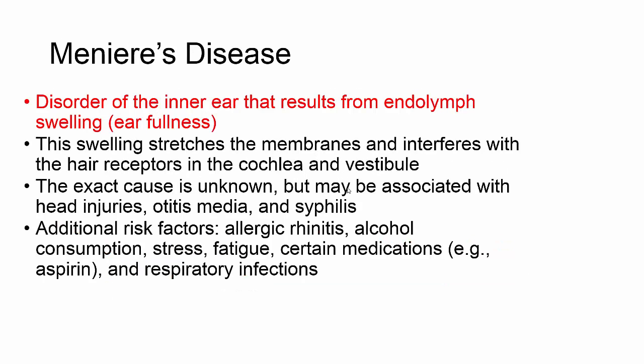Another hearing issue is Meniere's disease. This one doesn't always just affect the hearing, but it also affects balance due to being in the inner ear. This is where the inner ear gets inflamed and it results from endolymph swelling. The swelling stretches the membranes and interferes with the hair receptors on the cochlea and the vestibule. The exact cause is unknown, but it might be associated with head injuries, middle ear infection, and syphilis. Additional risk factors: if you have allergies, alcohol consumption, stress, fatigue, certain medications like aspirin, and respiratory infections, you're more prone to develop this.